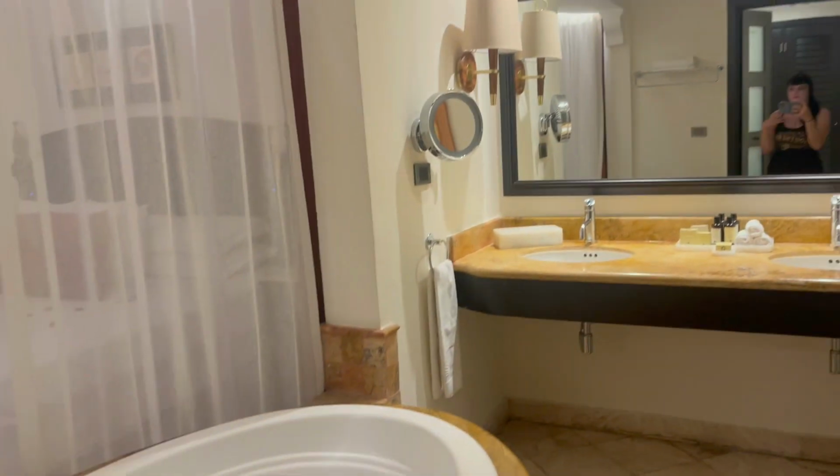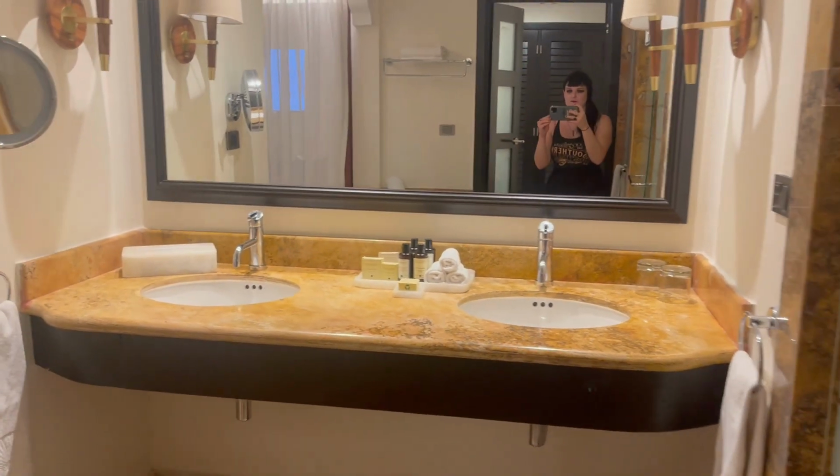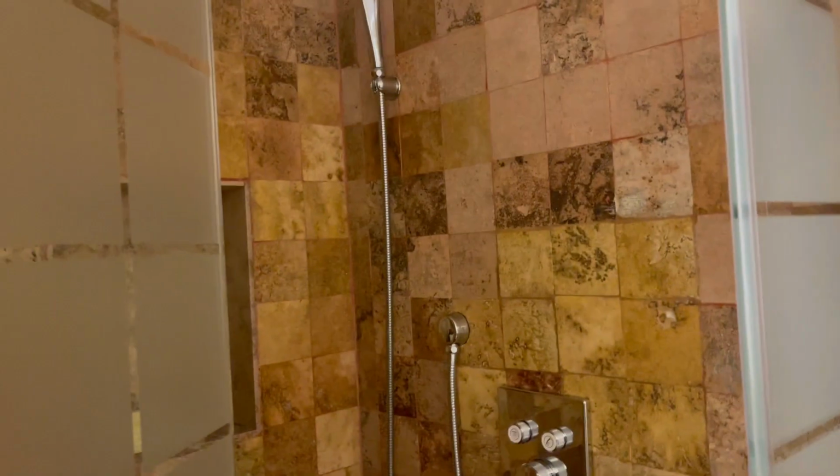This is the bathroom with jacuzzi. Just so you know, if you are kind of modest or whatever, there isn't really a door to the bathroom here. So you just have to be aware of that. But this is the potty. And these rooms do have the double vanity, which I think I talked about in a previous video. That's really important to Greg and I. There is also a shower.